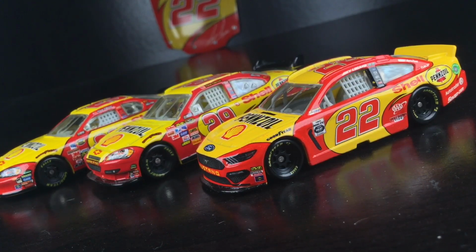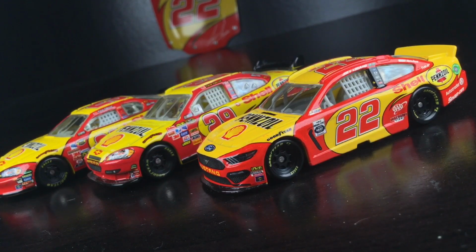If you love diecast comparisons, whoo, you're gonna love this review. Here is Joey Logano's 2019 Shell Pennzoil Darlington Throwback.